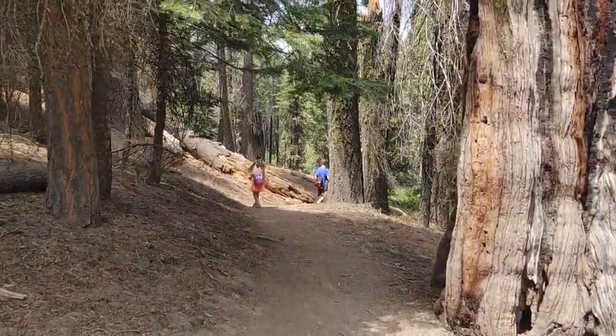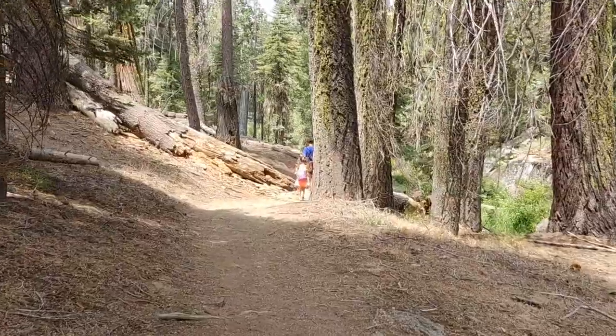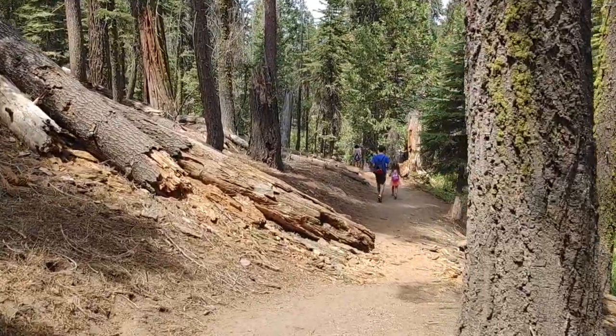So the first thing about hiking with kids is to be adaptable and have a backup plan. Our first trail was closed, so we're on a different trail.